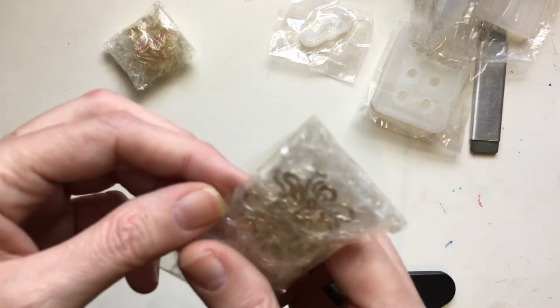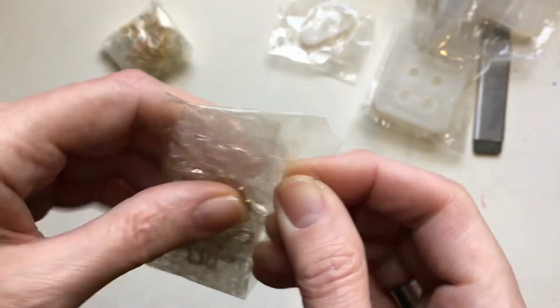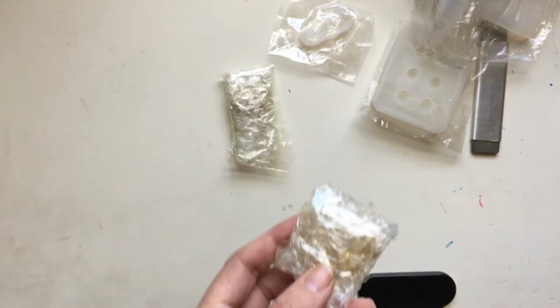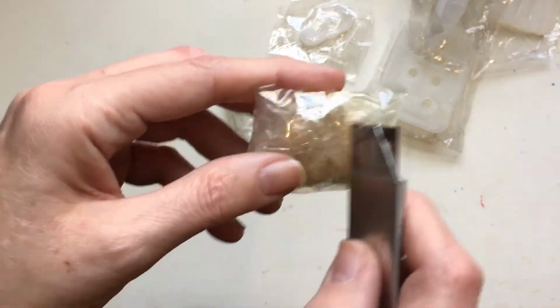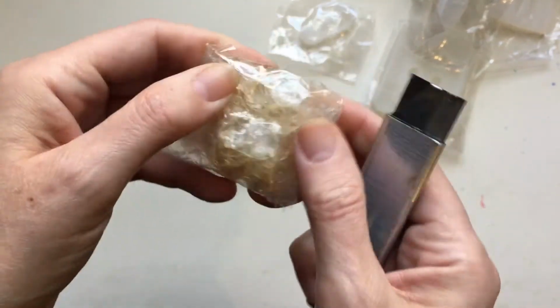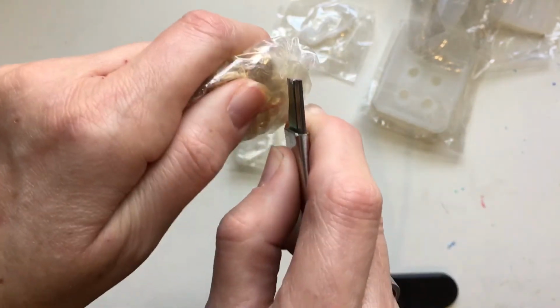Let's see, what are these, bezels? I hope they are. I'm starting quite the collection. Okay, that one's too much. Oh no. What did I do with my... Oh. Boy, they really like to wrap these days.